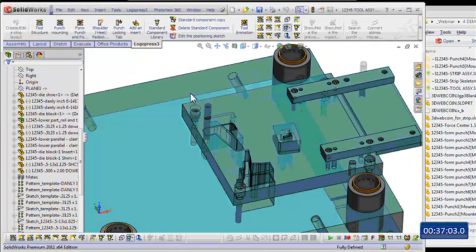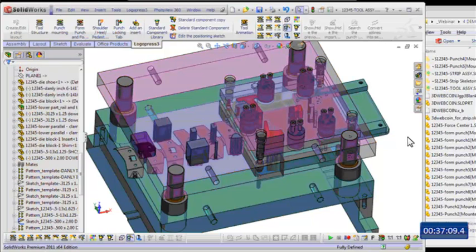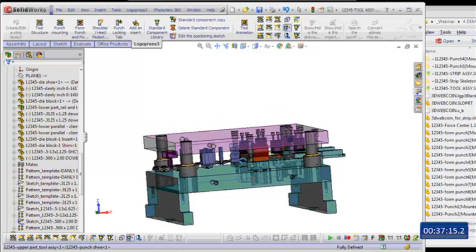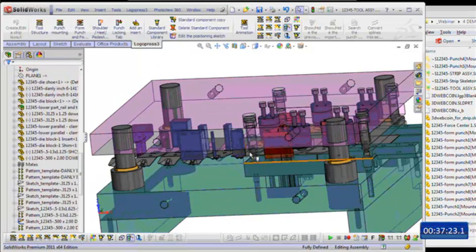Okay, and finally, let's show the whole tool. Let's show our strip. And let's quickly show you some tool animation. Actually, first I should mount some punches. I'm going to mount punch mounting. I didn't finish that other punch yet. I'm going to do that first quick.